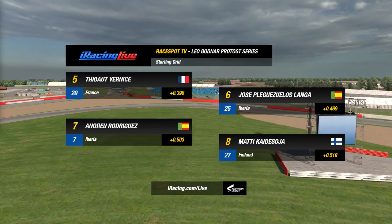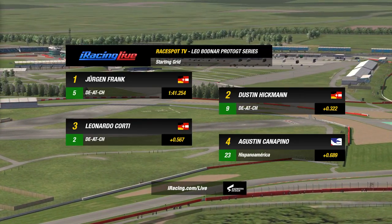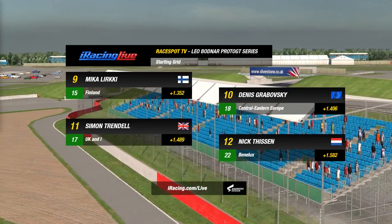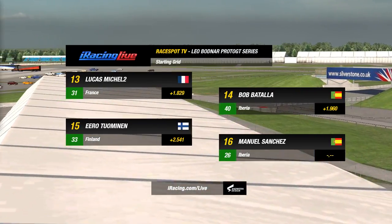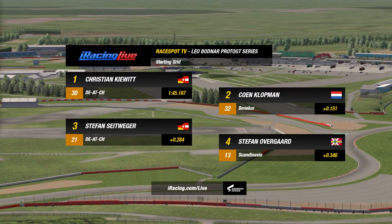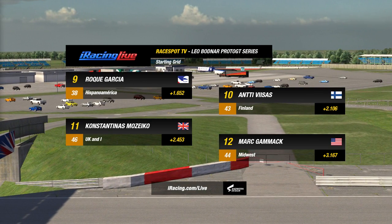Jürgen Frank on the pole for your GT1 category there, and in second place, Dustin Hickman, Leonardo Corti in third place, and Austin Canepino in the fourth spot. Down in the GT2 category, Christian Kewitt in pole position, Cohen Klotman in second, Stefan Sigberger in third, and Stefan Overgaard in fourth. Rest of those positions up on your screen now, as we don't expect positions to change with the remaining seconds of qualifying. We're going to go to the grid very shortly and get ready for tonight's 1 hour race around Silverstone here in England.